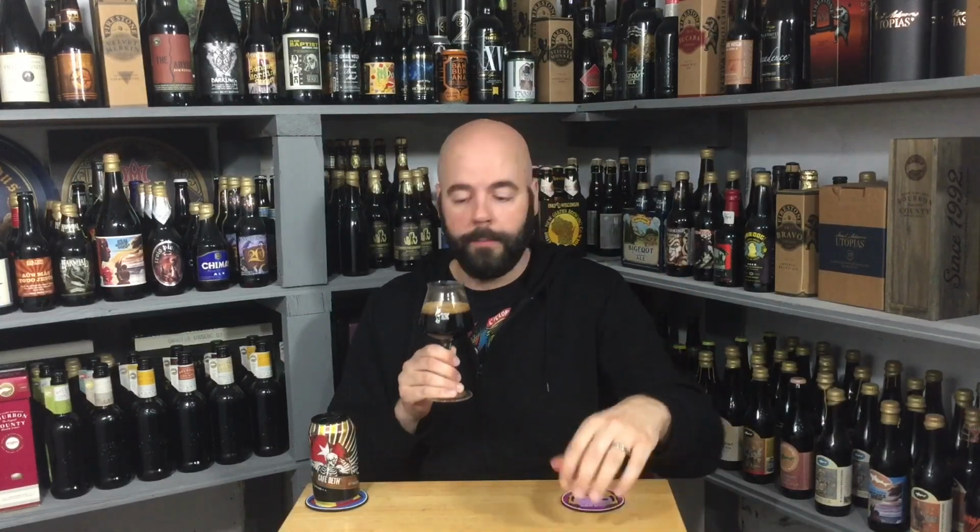Getting some nice aromatics already, actually. But yeah, I mean, it's very dark. It's almost motor oil. Just under a finger of a nice mocha head. Small, like teeny tiny bubbles. Then regular small bubbles. They're breaking up pretty quickly. You can hear that snap, crackle, and pop kind of a thing. But yeah, I mean, it definitely looks like a bigger stout. Let's get into the aroma.